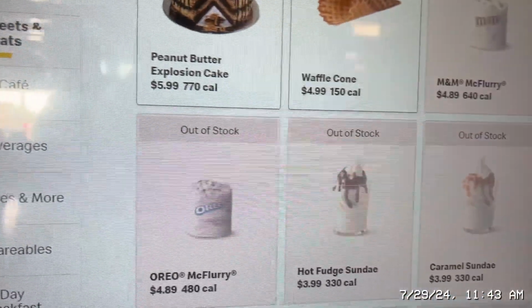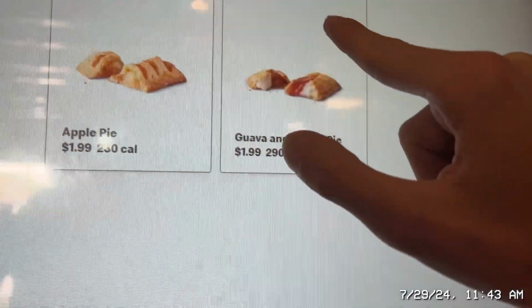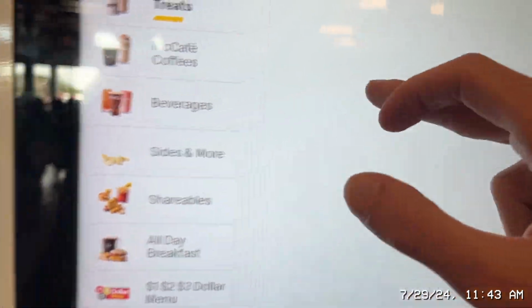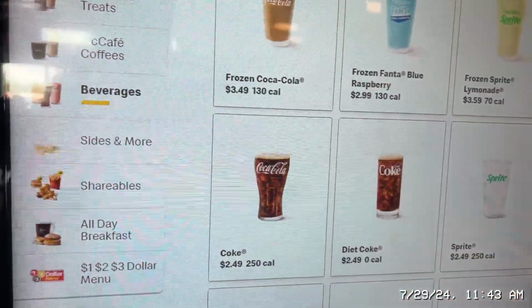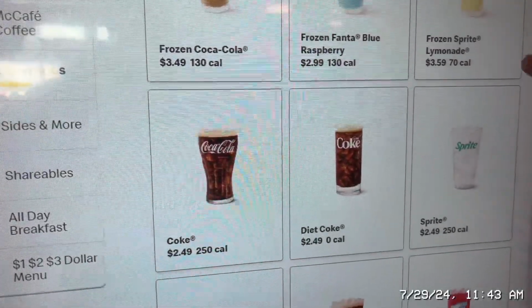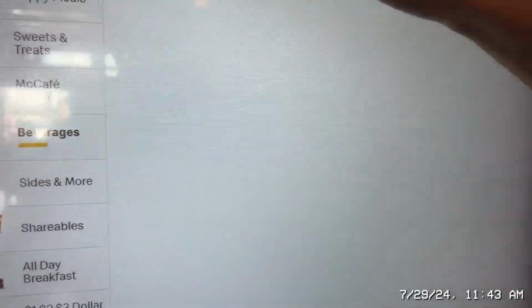I want to try that pie. Where's that pie? I don't have that, so let's do... I don't want this, oh no.